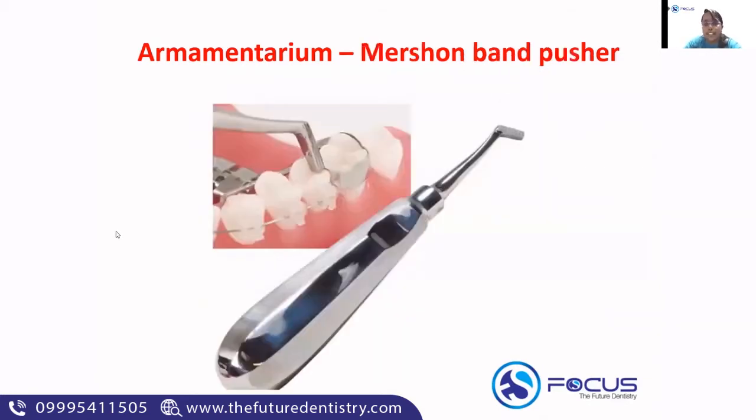Now moving on to the next armamentarium, this is the image of a Mershon band pusher. It has a cylindrical end, which is the place where we hold the band pusher, and it has a serrated end. Its main function is to adapt the band properly to form a proper contour of the band around the tooth. So that is the function of a Mershon band pusher.